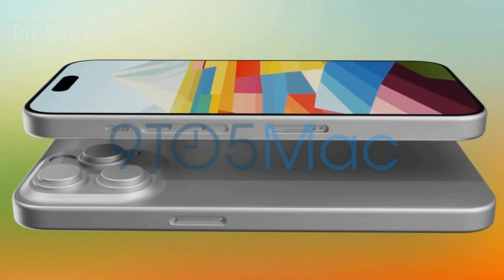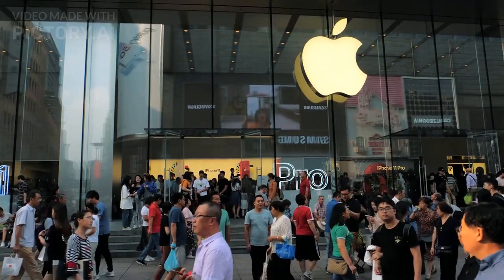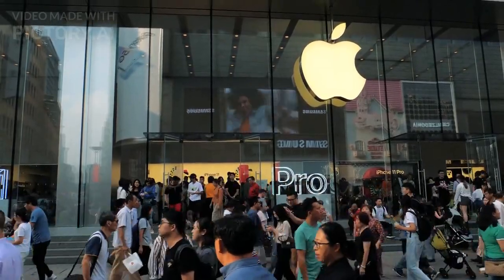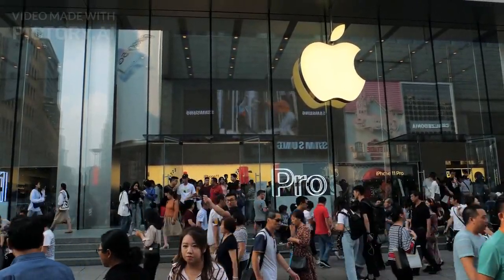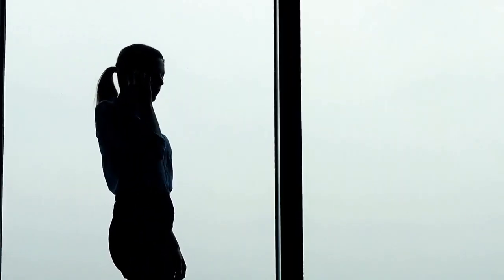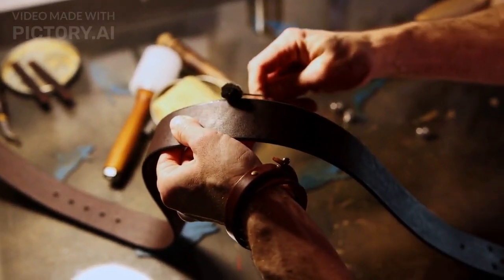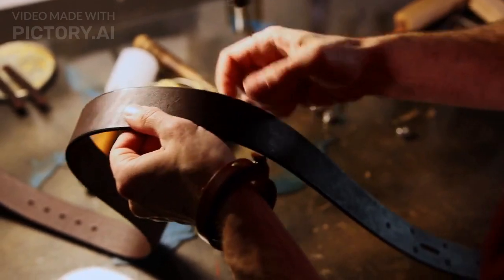iPhone 15 Pro renders show thinner bezels, curvier design, USB-C port. The iPhone 15 Pro is expected to launch alongside the Pro Max and 2 other models this fall, most likely in September. And yet, here we are in mid-February and we already seem to have the first speculative renders of the upcoming phone. These are CAD-based, so they're pretty rough around the edges, but still better than nothing.